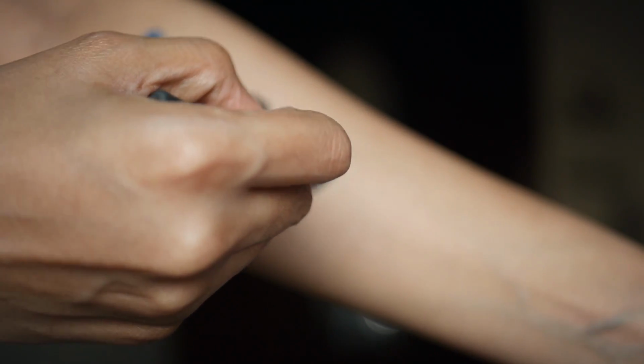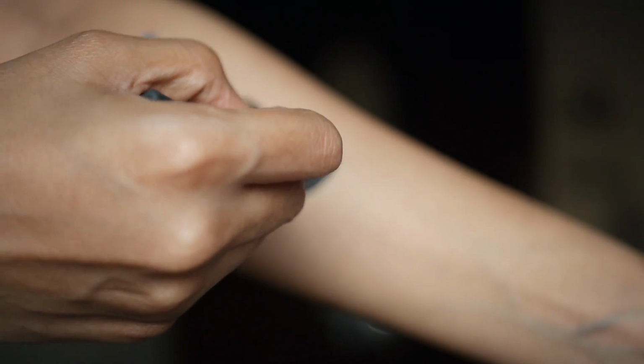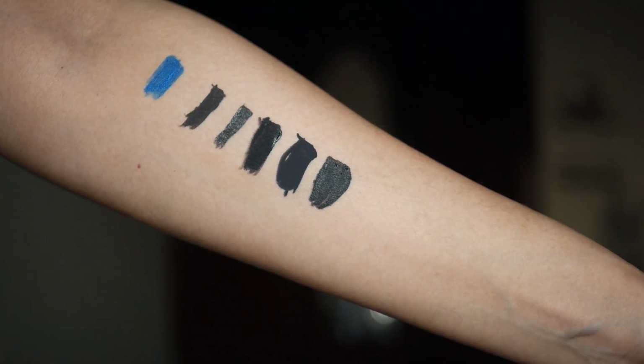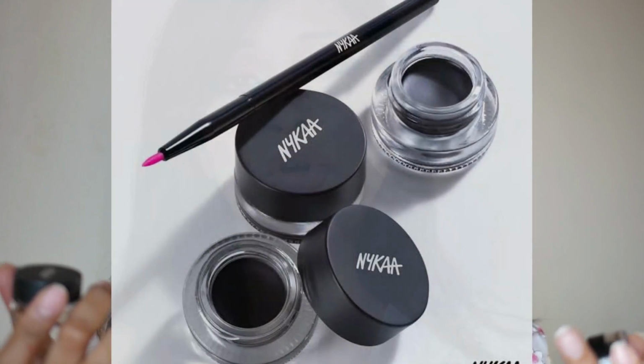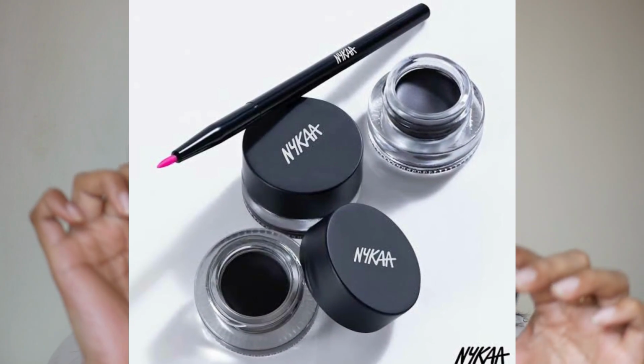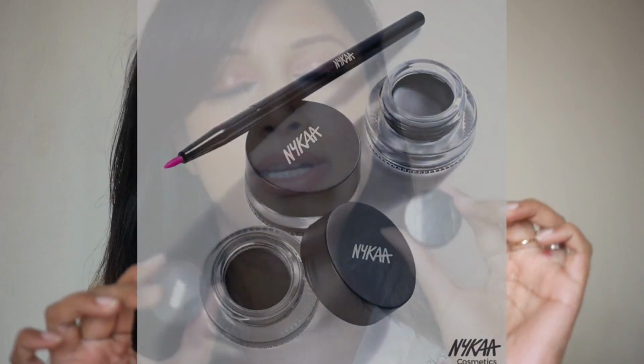That is why you need the next product that I'm about to show you. You need to invest in it. But this one is really nice, dark and intense. Not as dark as the INGLOT number 77, but it is really long lasting, easy to apply. So if you can't get your hands on this, then you will definitely enjoy this. It is affordable, available at NYKAA, and they have done a very good version of the INGLOT number 77.